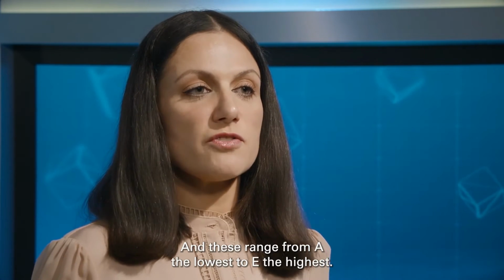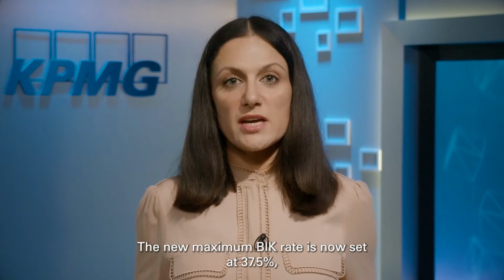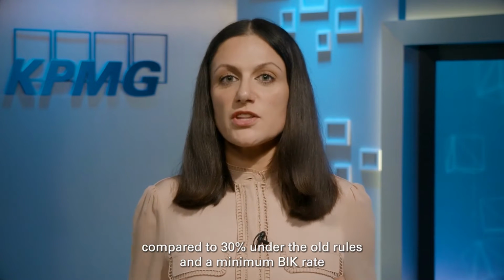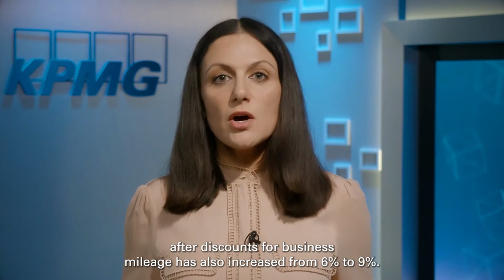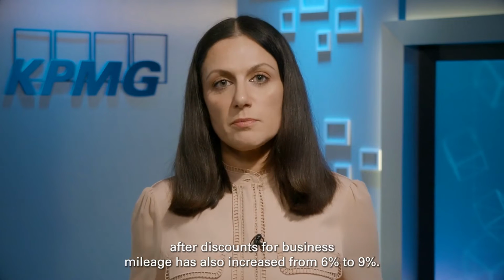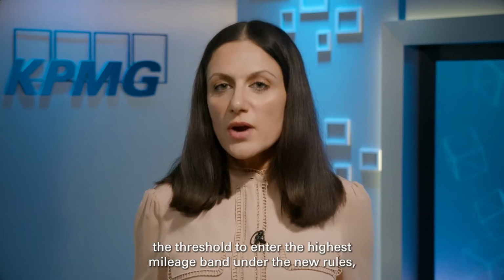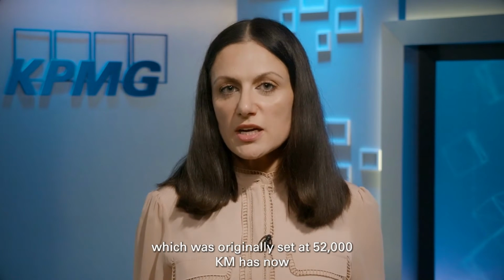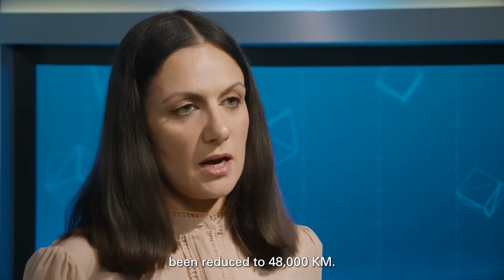There are 5 CO2 emissions bands, and these range from A, the lowest, to E, the highest. The new maximum BIK rate is now set at 37.5% compared to 30% under the old rules, and a minimum BIK rate after discounts for business mileage has also increased from 6 to 9%. As part of the temporary measures to apply in 2023, the threshold to enter the highest mileage band under the new rules, which was originally set at 52,000 kilometres, has now been reduced to 48,000 kilometres.